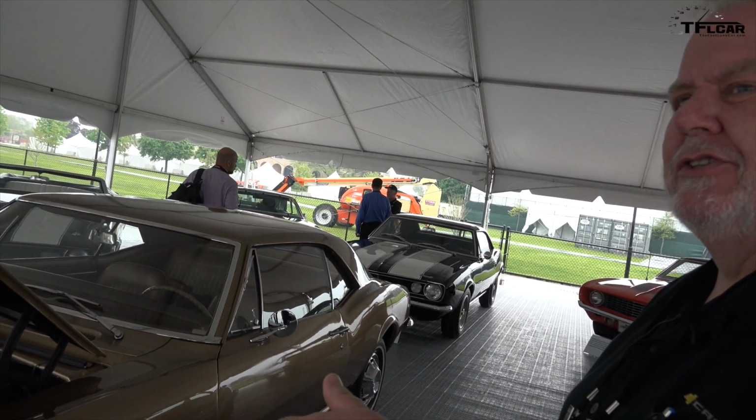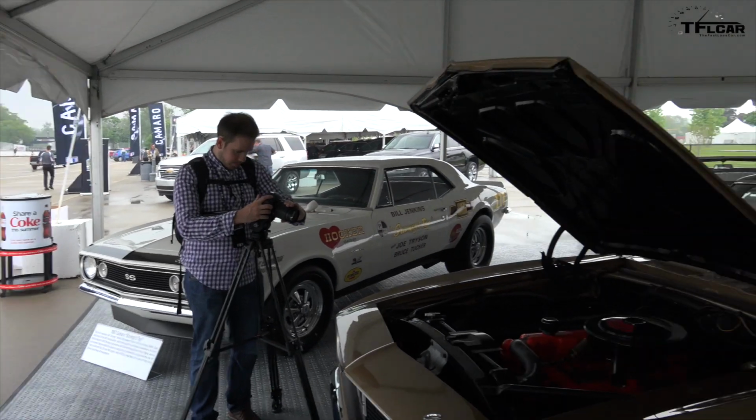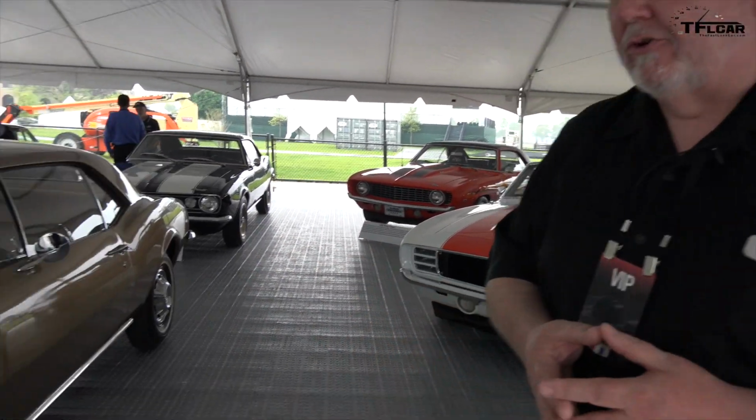How many Camaros did we sell in '67? About 245,000, if I remember. I was going to say 35, but 45 sounds good. Wow, so it was a hit. It was absolutely an out-of-the-box hit. And look at it. I mean, it's just a gorgeous car.